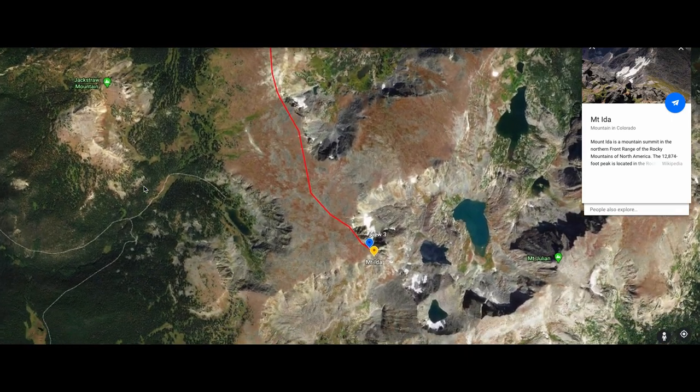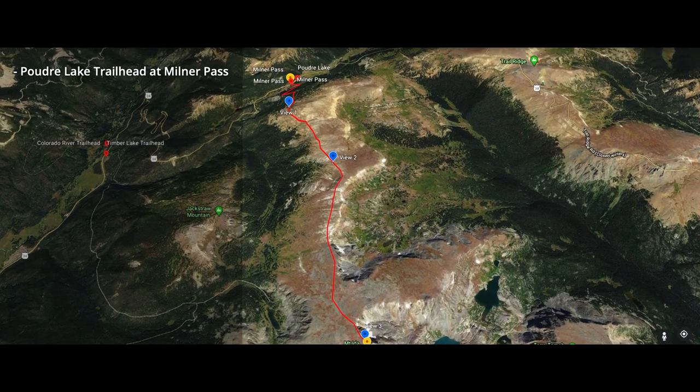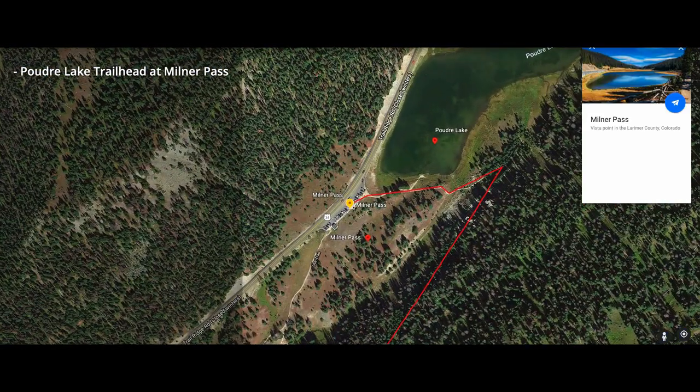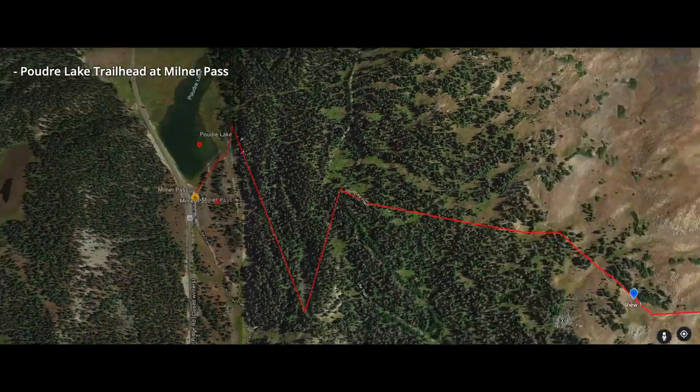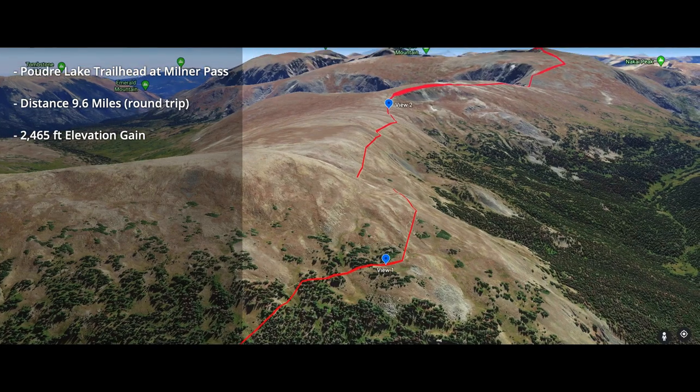Guys, here's the details for the Mount Ida hike in Rocky Mountain National Park. You're going to start at the Poudre Lake Trailhead located at Milner Pass. This is on the western side of Trailridge Road in Rocky Mountain National Park. Total distance is 9.6 miles with a 2,465 foot elevation gain.